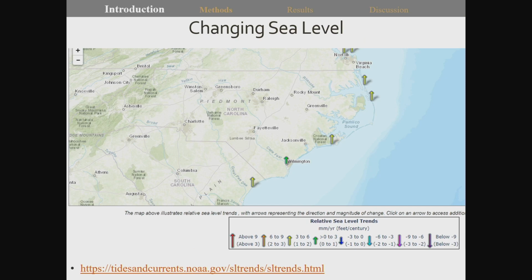So we all know that sea levels are changing around the world, and these maps can be obtained from NOAA. Here's an example just of the North Carolina coast. And you can see that these sea levels do vary quite dramatically, especially even between Wilmington and the Outer Banks. And this data is all available, and you can see that it's at specific locations where they have really good tide gauges where they can measure these and calculate the trends in millimeters per year and then predict out into the future.